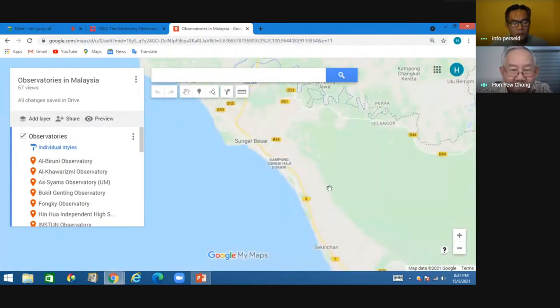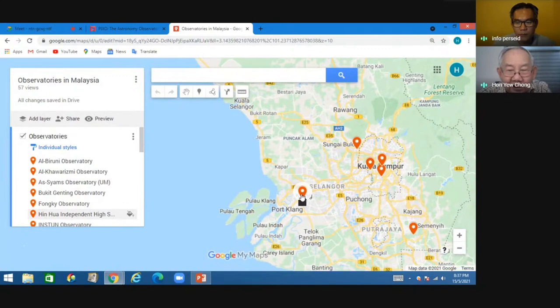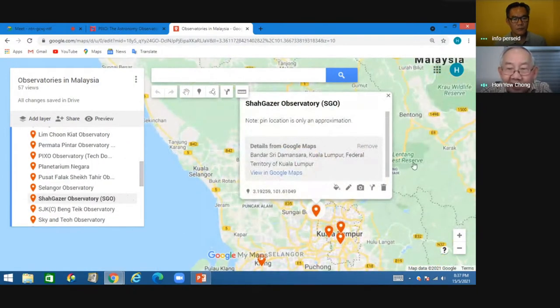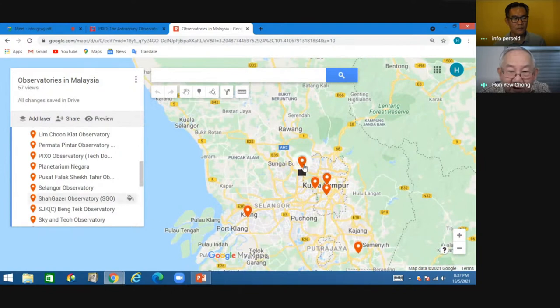KL, Kuala Lumpur. Here, you have quite a lot. This one on the left is our Tsinghua High School Observatory in Klang. And somewhere here on the north, I click here on the left, it says what? Okay. This is our Stargazer Observatory, belonging to Encik Sharin Ahmad.